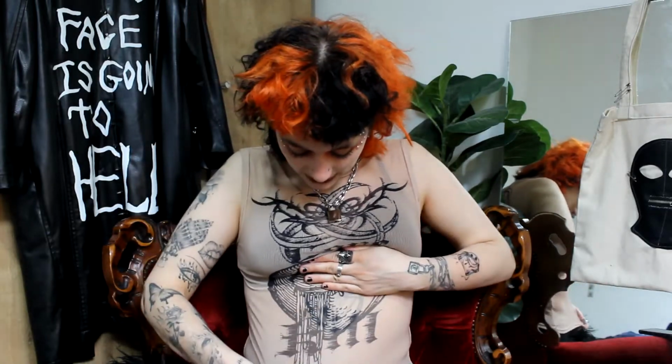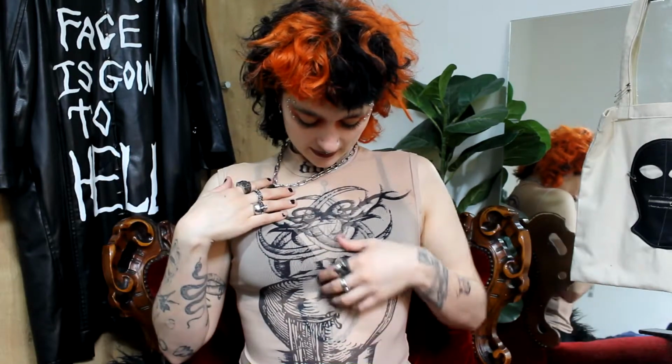But it is this horribly tacky tattoo top. It's a mesh nude color and then it just has some very classic tattoo print on it. It has like this big heart in the center that I believe is bleeding. It has 666 across the neck. It also has, I think, a toxic symbol. If you can see that right in the center, it has a toxic symbol.